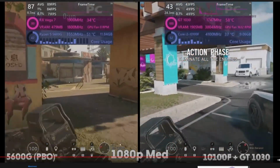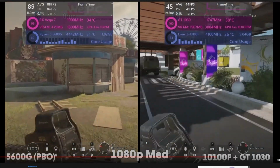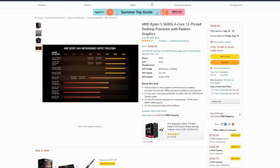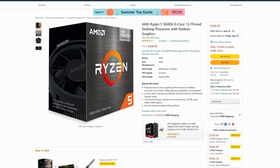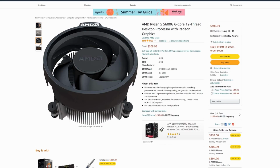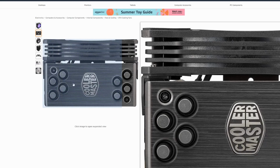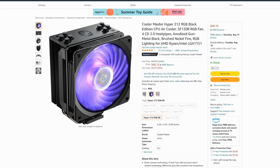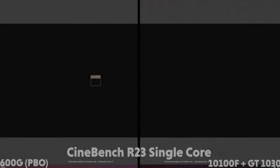So especially on medium, when you start lowering those resolution settings, you're getting a pretty playable experience in most esports games. So when you are looking at buying a system with the 5600G in it, you don't necessarily need to buy an aftermarket cooler like I have listed here. I put in the Hyper 212 just because it's a generic cooler that I throw in with builds every now and then if people want an aftermarket cooler. But as of right now, it's not something that I prioritize a whole lot.